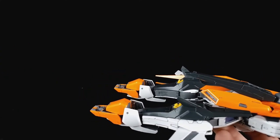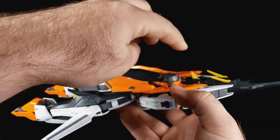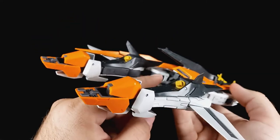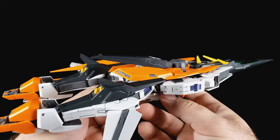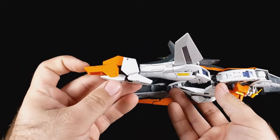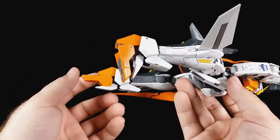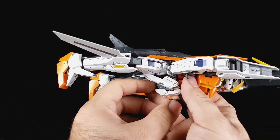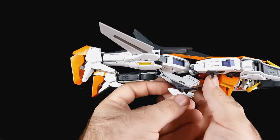Oh, I thought I had the HG out to look at. I did not. Good job, me. And once again, if you have the stand in place, it would be back here, and you would just plug them onto a normal MG stand. But if you don't have that by any means, you can, in fact, put them in like a landing mode. You flip the toes down, and you extend this guy.